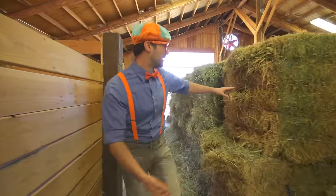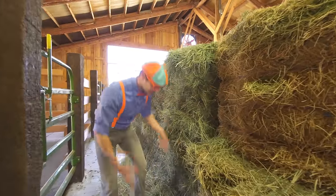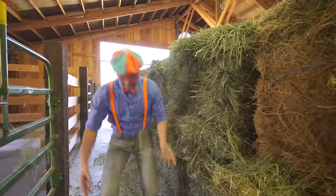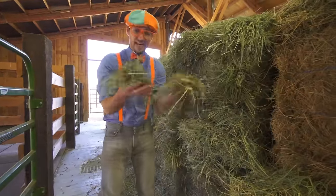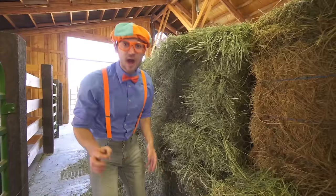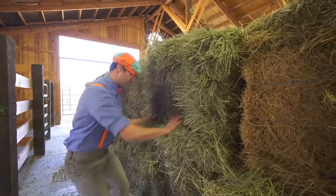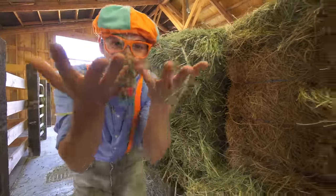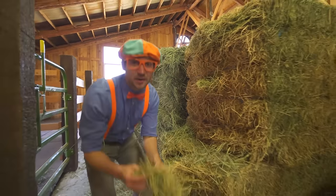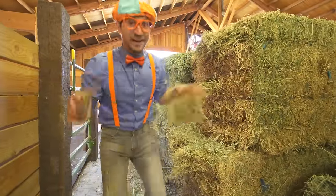Look at this. This is hay. And it's so tasty looking. Just kidding. Tasty to cows and horses, not to humans. Whoa. Do you see that? Take a really close look. Whoa. Yummy.